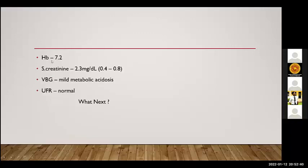So in our child, Hb was 7.2 and serum creatinine was very high. The normal should be 0.4 to 0.8 milligram per deciliter. This one was 2.3 milligram per deciliter, so about 4 times more than normal. Venous blood gas revealed mild metabolic acidosis. UFR was normal. So what will you do next? Yes, renal tubular acidosis. There are some more answers coming.